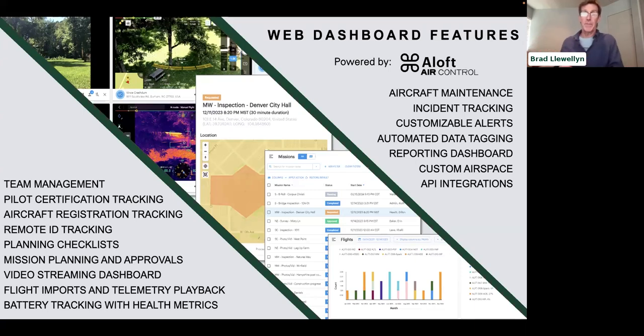But from an enterprise standpoint, one of the prime differences between enterprise and free is multiple users. So if I've got an organization with 10 users and I want a central place to look at all of that, that's enterprise. The reporting dashboard that goes along with it allows you to slice and dice the data any way you want to. I can see how many missions were done by this team, or how many inspections, missions, or survey missions did I do over this period of time. That's all enterprise. Video streaming, enterprise.